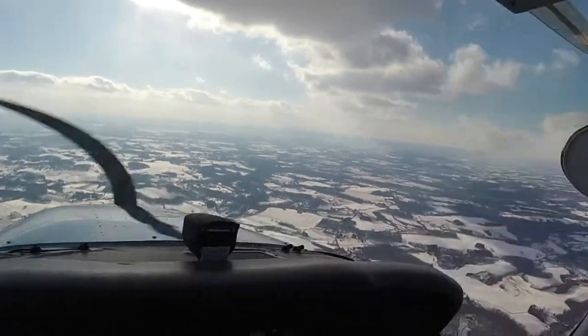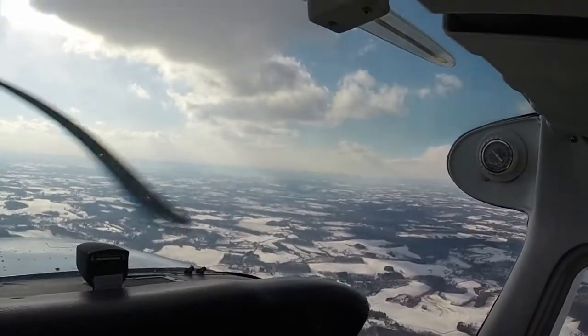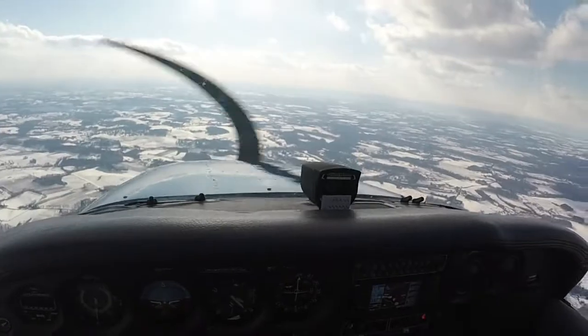And essentially what we're going to do is track back to the VOR, and then we're going to track on the 270 radial from once we get there. Okay.